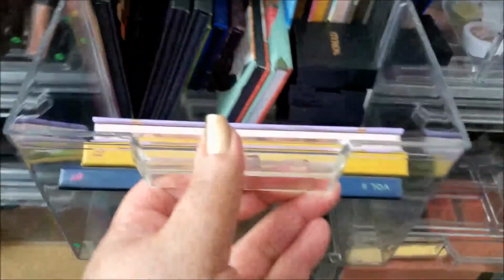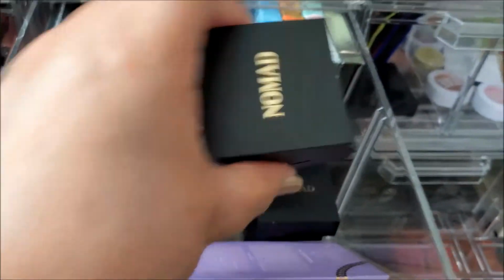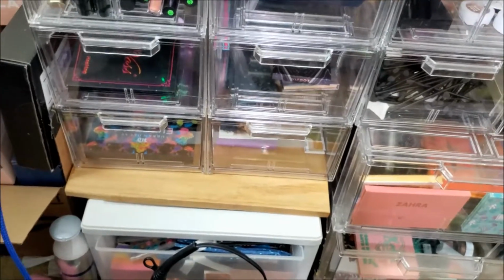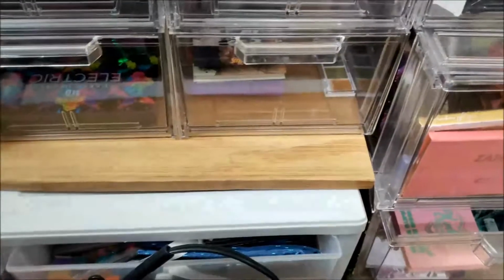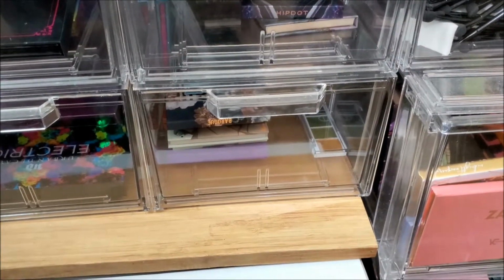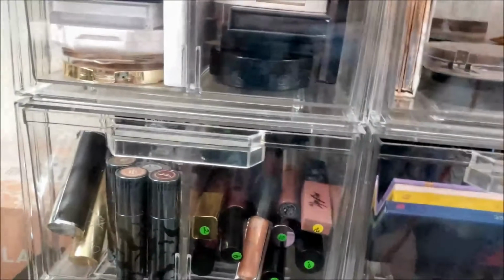What do we got here? More palettes. I don't really want more palettes, but I do kind of want to play with these Nomad quads. So we'll take all 4 of those out, but we will probably only keep 1 or 2. They're not quads, they're singles. This is a set that just got discontinued, so we're going to keep those out. We're going to take a look at those. All right. No other palettes, so I'm not going to get into the Hip Dot, now Ace Beauty one. Down below that is e.l.f. and ColourPop, and then we have Urban Decay and Violet Voss. We're going to leave those alone.